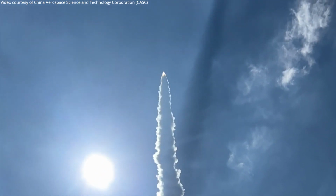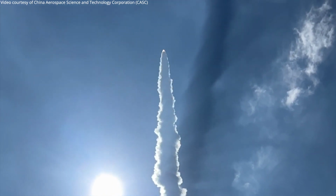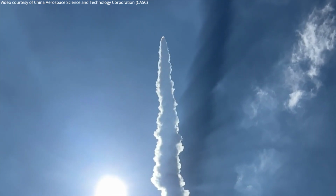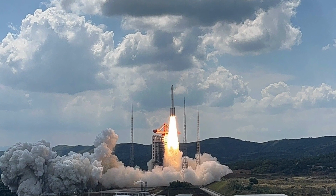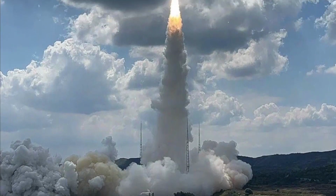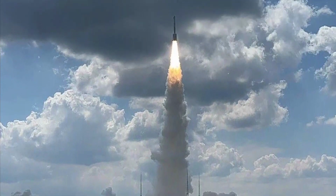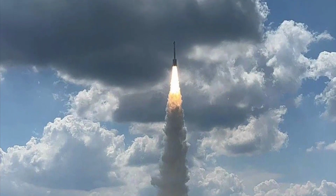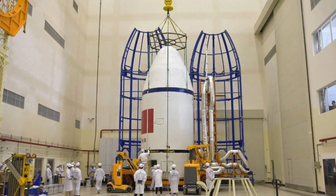During the current mission, the rocket carried a trio of Yaogan 40 satellites. At the time of launch, it was unclear whether these satellites were intended for civilian or military purposes. However, recent information suggests that they are more likely to serve military functions, particularly in electronic signals intelligence. This means the satellites would capture electromagnetic communication signals from Earth and determine their sources.